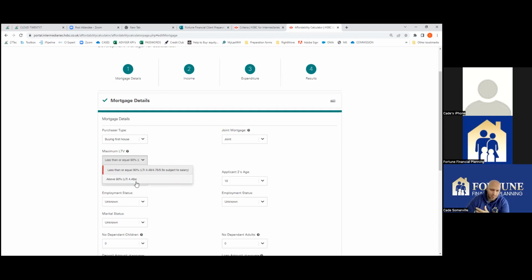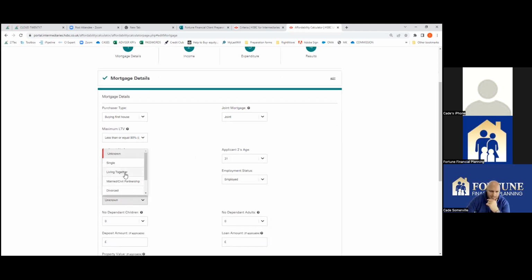So they're not going to get as high a multiple, and that's purely from a risk assessment from the lender. They're not going to offer as much security on that property based on a smaller deposit. So for the purpose of this, we're going to choose less than or equal to 90%. So that's anything borrowing under 90%. The first applicant is 30 years old, and the second applicant is 31. They're both employed. Again, nice and simple for the purpose of this assessment. And they're currently living together. There's several options there. They can be single, living together, married, but they're currently living together. They're renting, for example.